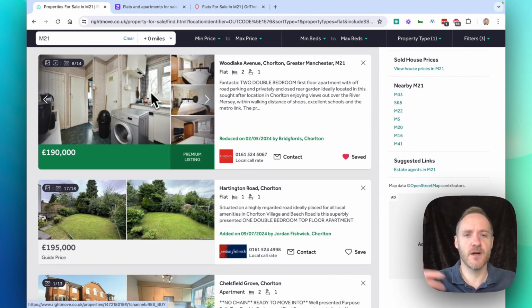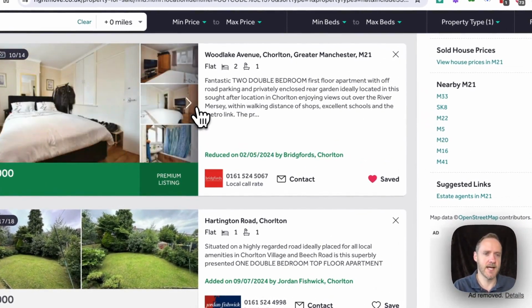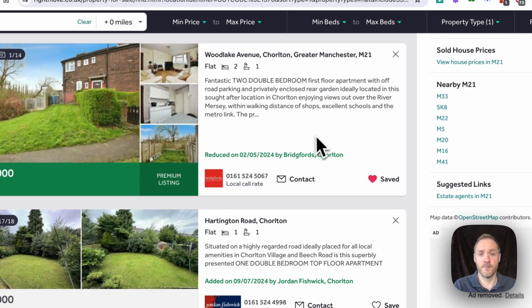So if you start to see some pictures where the property looks like it needs a bit of work, a bit tired, that's likely the case throughout the rest of the property. You can bear that in mind when you're looking at it at a desktop level. I like that. I think that's quite an interesting one. It's got a little bit of scope for improvement.